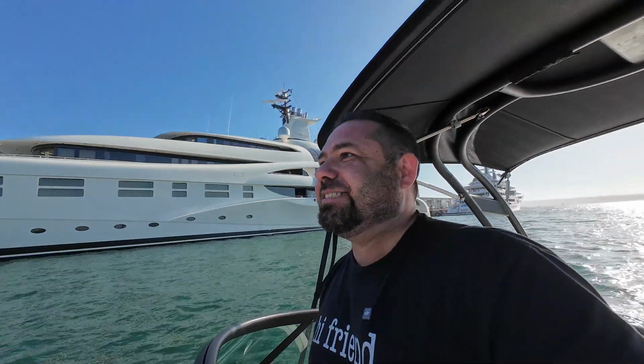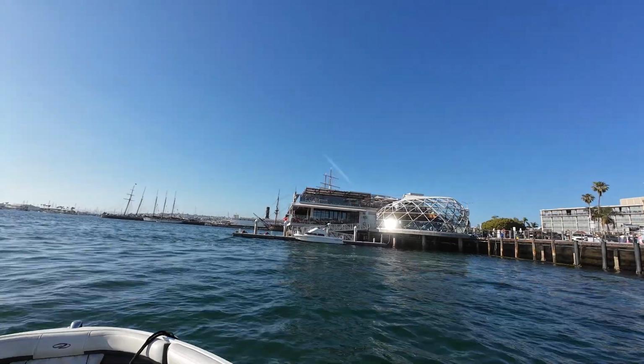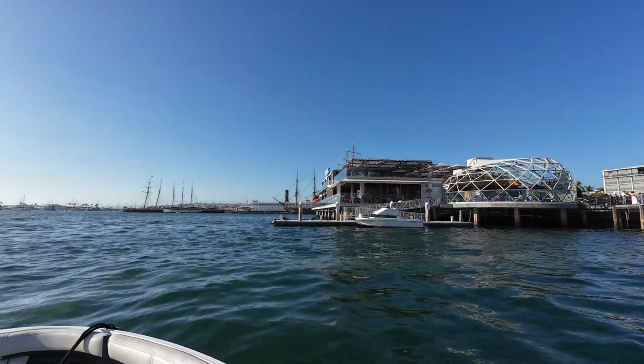That place is called Ketch, K-E-T-C-H. And they have really good fish and chips. I'm not really even a big fan of fish and chips, but their fish and chips are pretty damn legit. And there's a bunch of other restaurants. I think Miguel's Cocina and Brigantine is there. Damn it. Now I'm thinking about fish and chips.